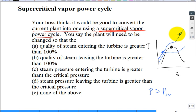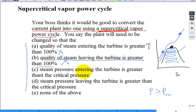Okay, so which of these are the best option? The quality of steam entering the turbine is greater. No, you can't have it greater than 100%. It's not defined. Where do you define quality? Only in the dome. At the edges of the dome, yes, but not outside the dome. The quality of steam leaving the turbine is greater than, no. Again, steam pressure entering the turbine is greater than the critical pressure.